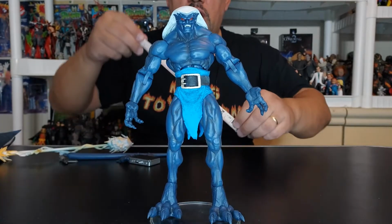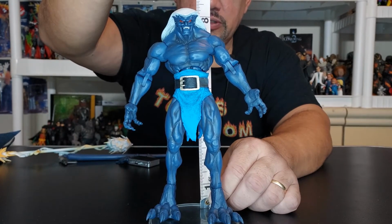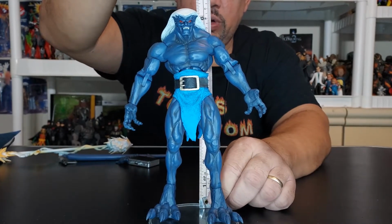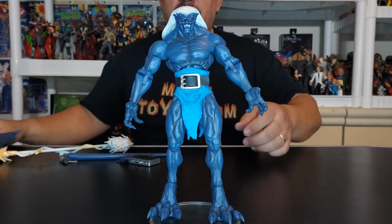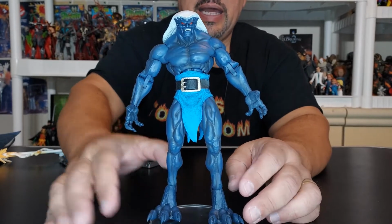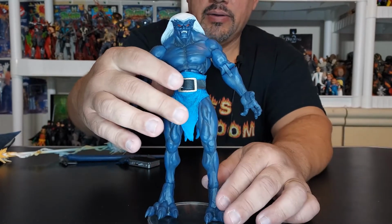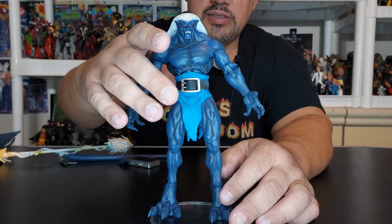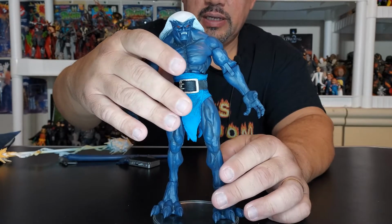All right, folks. First off, tale of the tape. Thailog is checking in from bottom of foot to top of head at 8 inches tall, which translates to 20.5 centimeters. This figure is really nice, but there's one problem. You're going to need a NECA stand in order to get him to stand. You can see by the way his feet are. I had to grab one from one of my other figs and strip him of his stand to get Thailog up there, because this guy has trouble standing.